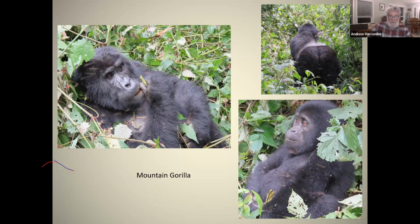So when your client group comes in, you're led into this site by other rangers, and it can be quite variable. You can maybe walk up to an hour and a half or 2 hours in pretty steep terrain to see them. The rangers are in communication with the other rangers, so they basically lead you right down to the family group. They ask you to stay back 6 or 7 meters, but the gorillas don't understand that. And when you're standing in an area where you really can't move very much, the gorillas often come quite close. The one on the upper right there is the only photograph we were able to get of one of the male gorillas.